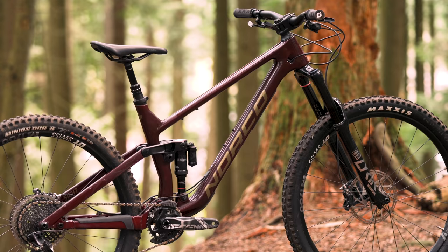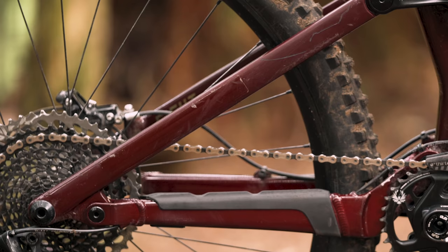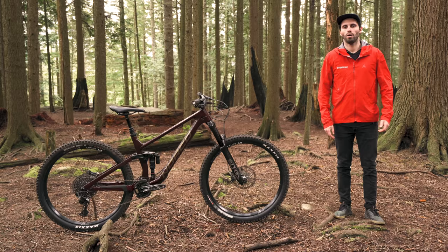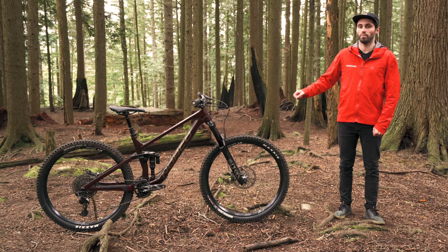drivetrain. The Sight comes with a carbon front end, carbon seat stays, and aluminum chain stays, and there are also full alloy options available as well. Prices range from $2,800 to $7,100, and if you want the frame and shock, it'll be $3,049, and this size large build comes in at 32 pounds.